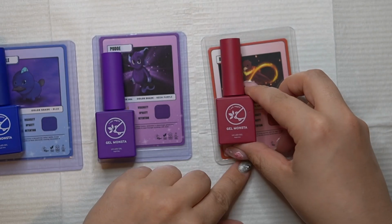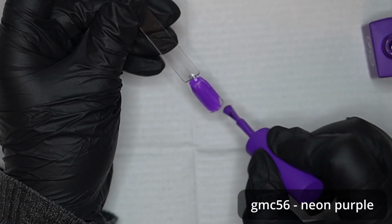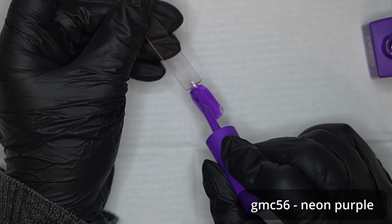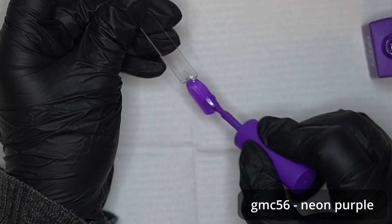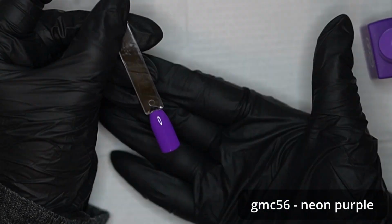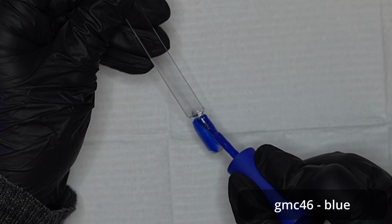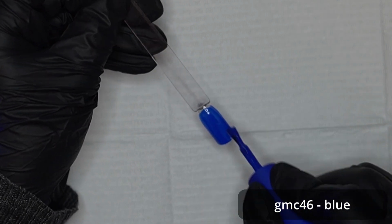I think they're $17, which is kind of on par with other Korean gel polishes. The bottles are, I think, like 12 mil. Again, fairly average size. They do feel smaller, but I'll let you know how I get on with these. I'm curious to try more stuff that they come out with.